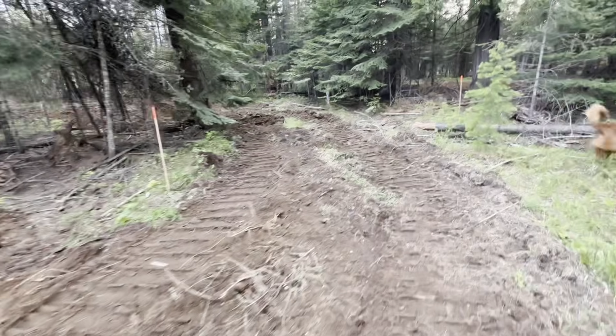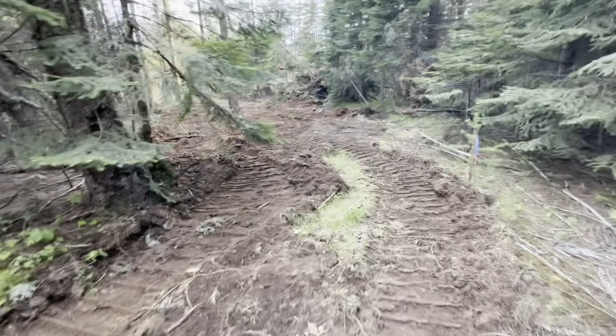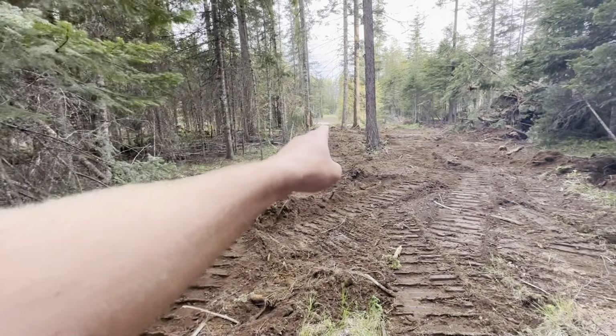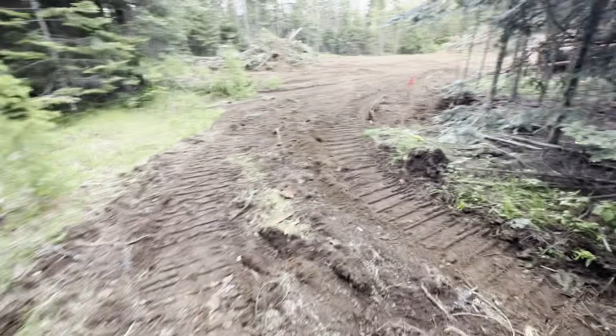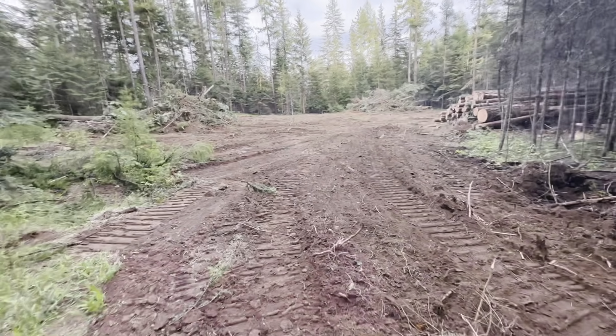Probably one of the busiest times of my life, so sorry about not having all the videos of everything I'm doing. There's not the time to fool around. So anyways, utilities will come right down there. I started trenching. So bring it down, bring it to the transformer spot and split to the properties. So it's pretty sweet.